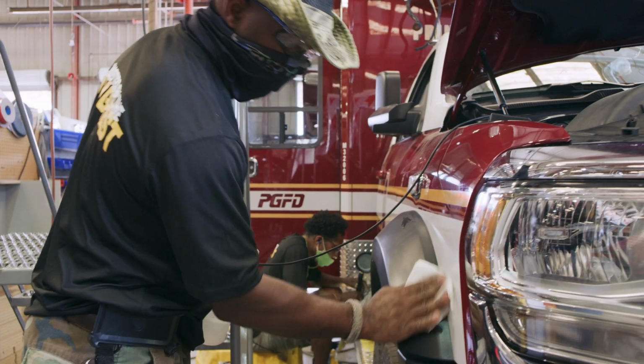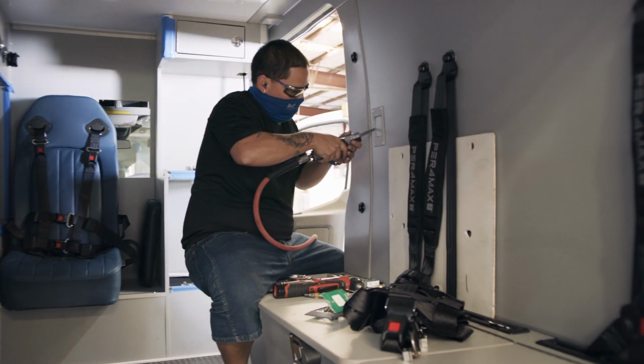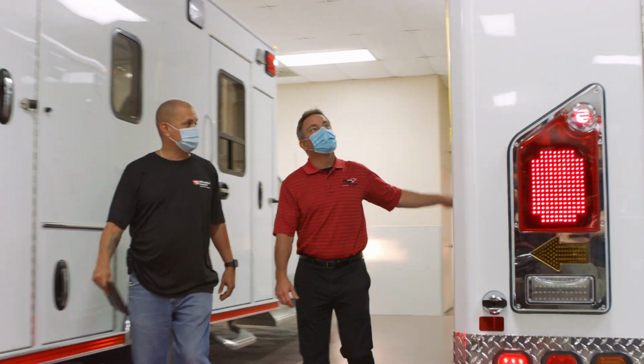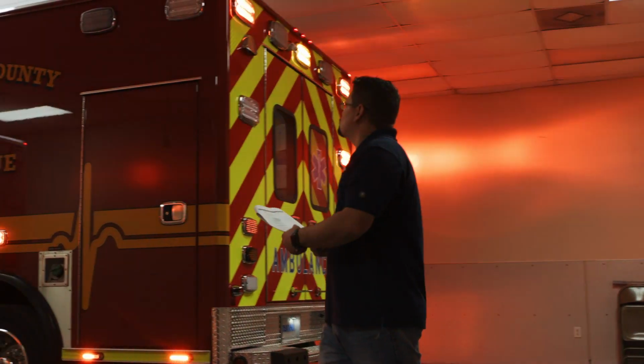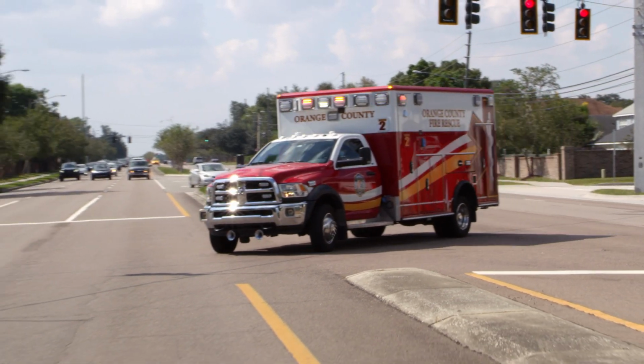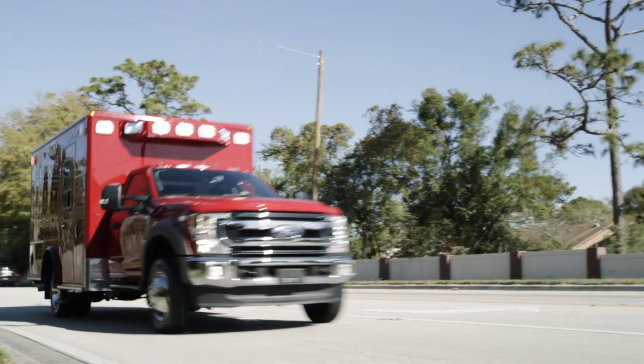Since 1975, Wheeled Coach has been a recognized leader in the research, development, design, and manufacturing of ambulances. We have built and delivered more than 50,000 ambulances and rescue vehicles around the world. That means you're more likely to see one of our ambulances on the road today than any other brand.